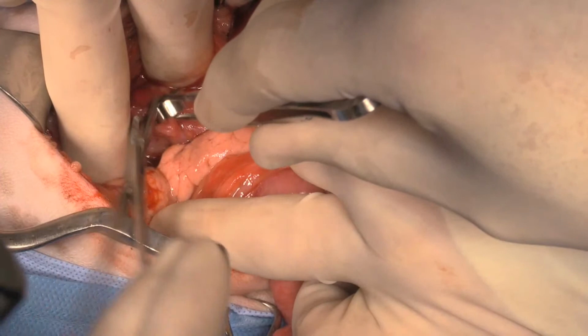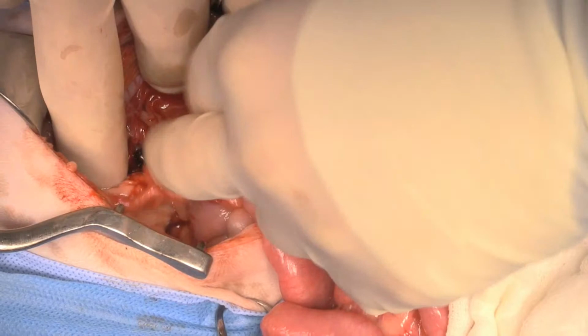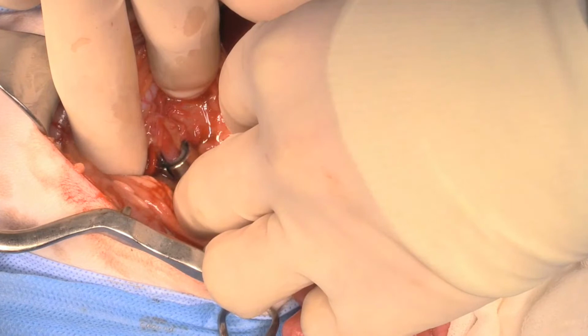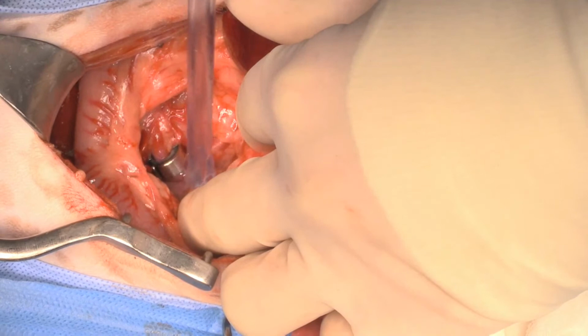So I'm much happier with that. I've lost my key. Camille, can I get another 5 mil? And we'll have to find that key. That's the benefit of being in a place like this where we have extras of everything. So we'll just have to find that key, Camille.